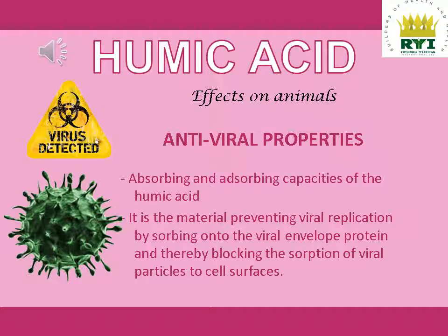Antiviral properties. This is one of the best things about Kinghumivet, because it contains a high amount of humic acid, and humic acid has the capacity to bond with the virus. So the virus becomes large because it is bonded by the humic acid. Therefore, the virus cannot enter the cell anymore, and then they can't replicate, they can't multiply. Then the action of the Kinghumivet is to release them from the body.